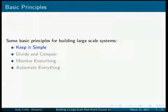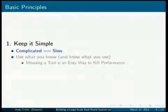Okay, so I'd like to jump into 4 of the key principles that I've identified, just in my experience, for putting together big systems. Keeping it simple, divide and conquer, monitoring, and automation. So let me skip ahead a little bit. So first principle, keeping it simple.